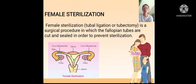Female sterilization or tubal ligation or tubectomy is a surgical procedure in which the fallopian tubes are cut and sealed in order to prevent pregnancy. So, ang female sterilization o saka surgical procedure diin ang fallopian tubes kay putlon o gibabagan o gitakupan aron mapungan ang mga egg nga makaabot sa sperm o mahimong fertilized.